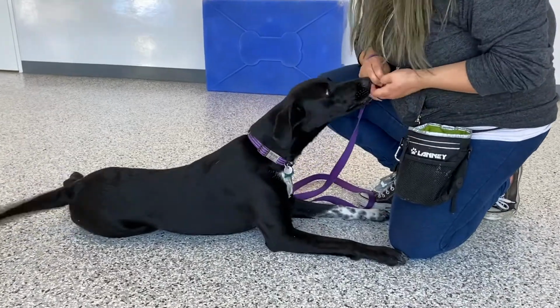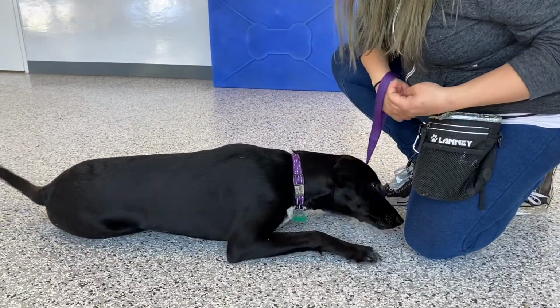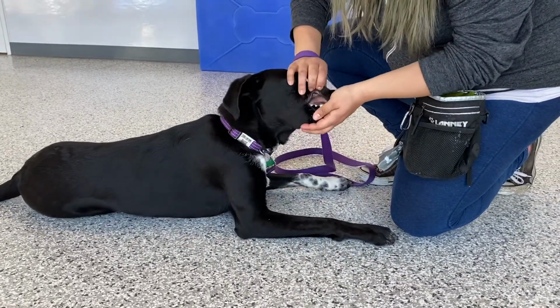Here we have Victoria working with Miss Dottie. She's basically going over everything that a vet would. She's checking her ears, her teeth, her eyes, and then doing some paw work as if she's going to be getting a nail trim.